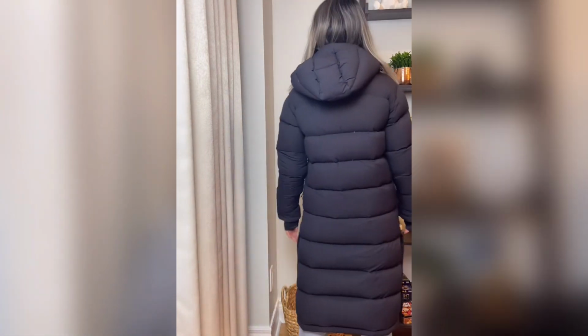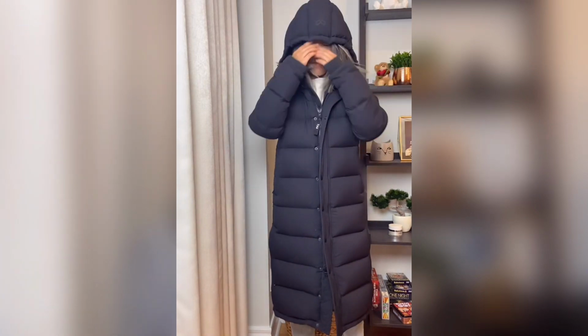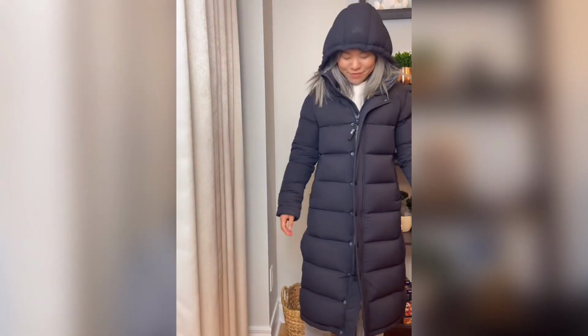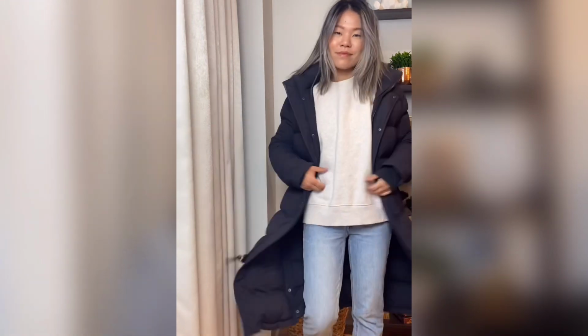I was actually looking for a really long down jacket back then when I purchased this, because I was going into work every day, and I'm someone who liked to wear skirts even in the winter time, paired with a semi-sheer pantyhose or something with a nice pair of boots.